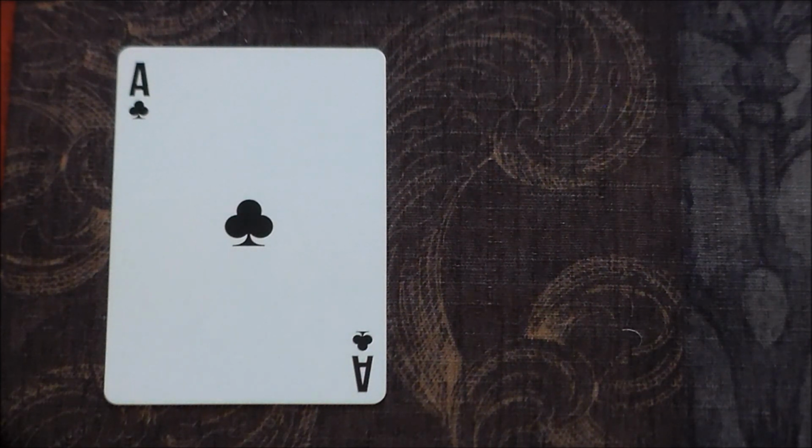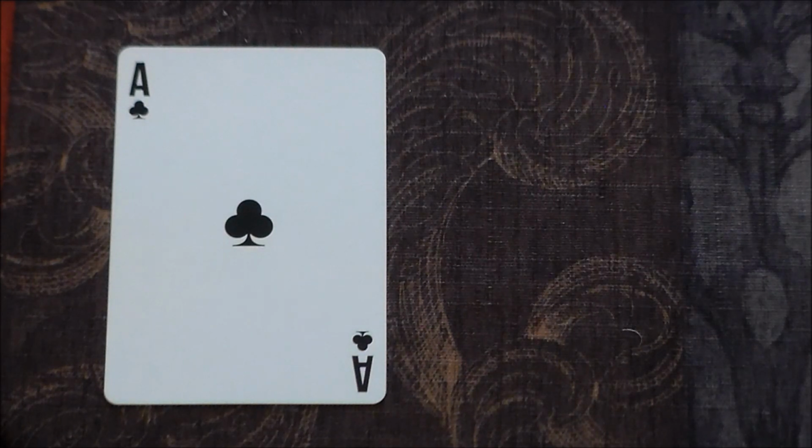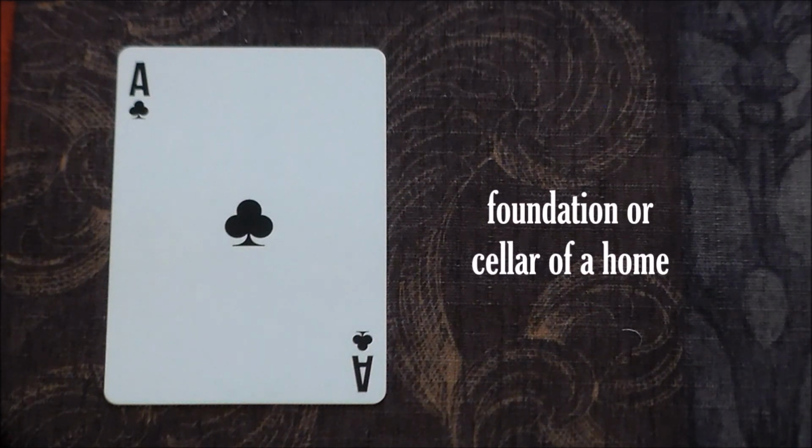So with that in mind, some of my associations for the Ace of Clubs are new work or new business, potential business, and beginning to make progress. Now, just as the Ace of Hearts can represent a home, for me the Ace of Clubs can represent some kind of building. And then surrounding cards could describe what type of building. If the Ace of Hearts shows up as the subject of a reading for the home, and then the Ace of Clubs appears in the same reading, it could represent the foundation or a cellar in a home.